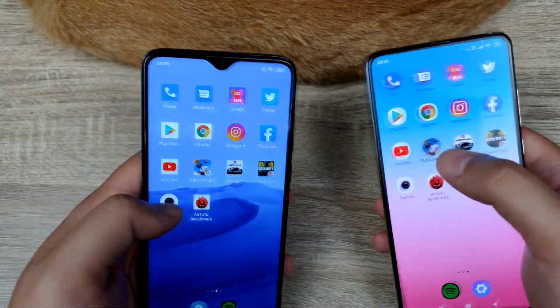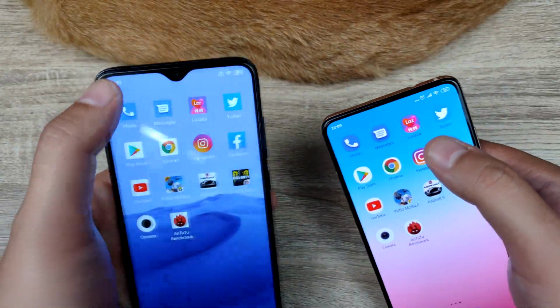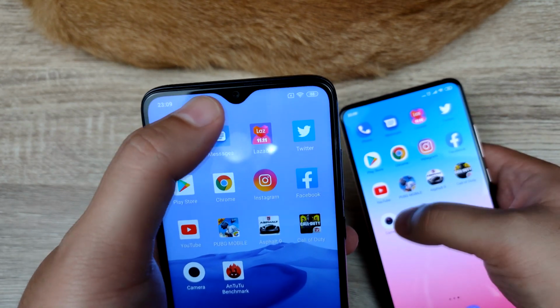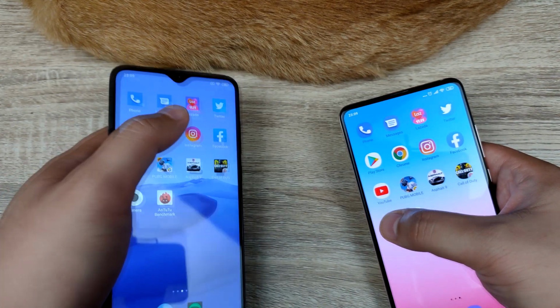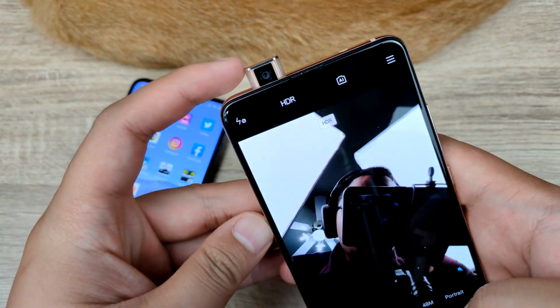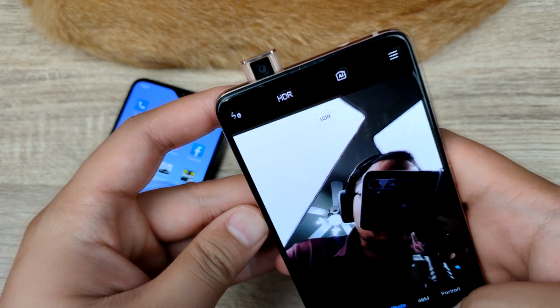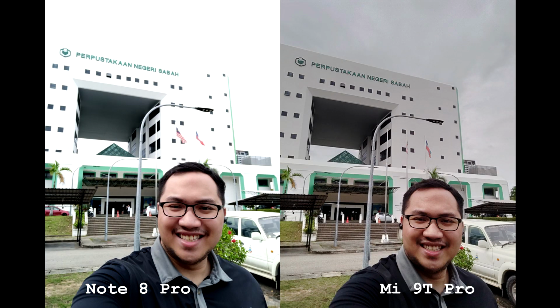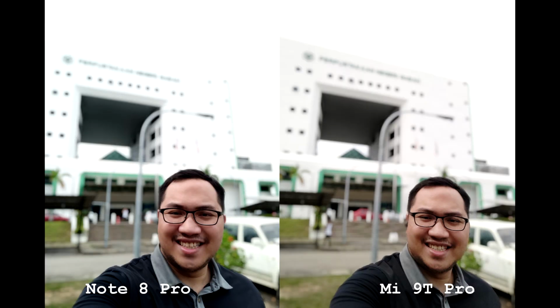For the front camera, the Note 8 Pro opts for a more traditional 20 megapixel water drop selfie camera, while the Mi 90 Pro uses a 20 megapixel selfie camera that mechanically pops up. I'm not an avid selfie taker, but I do like my face more when taking it on the Note 8 Pro, with better contrast and a more natural looking skin tone.